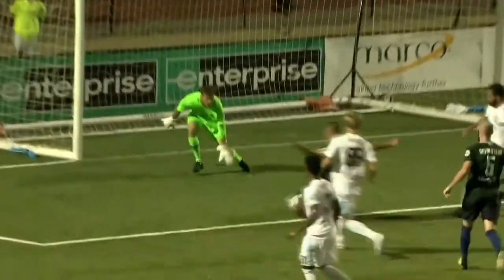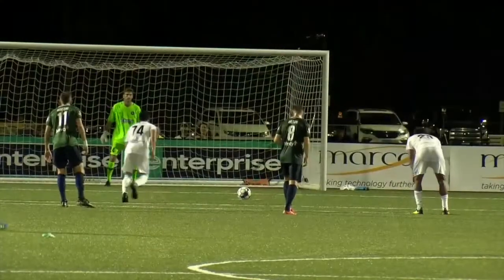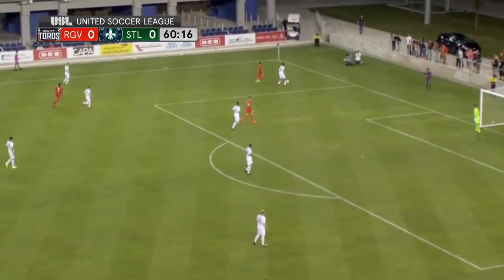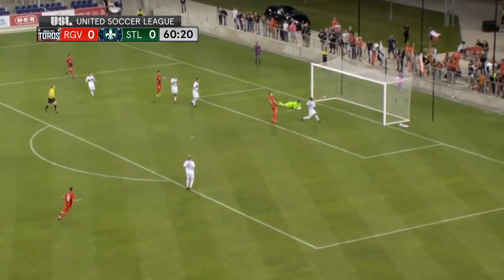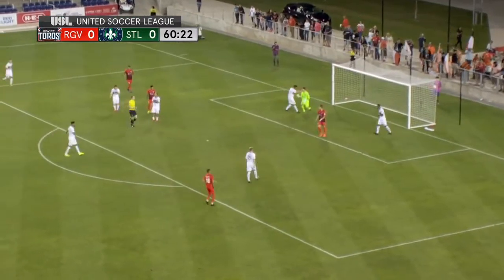The last time out against Las Vegas Lights, Estrada had a penalty kick, and he put it to the same side of his goal as. Wow, big mistake there from Tony Walsh. Shot saved, Fenlasen.